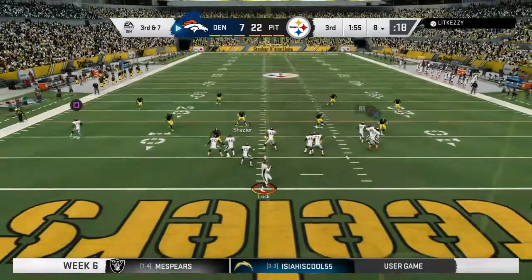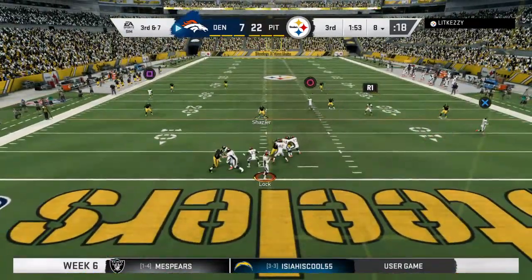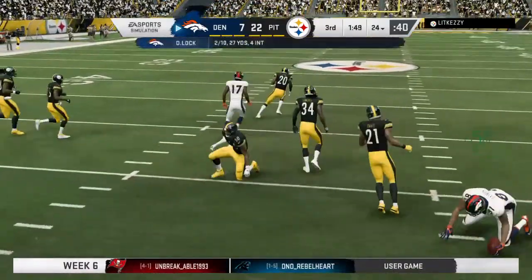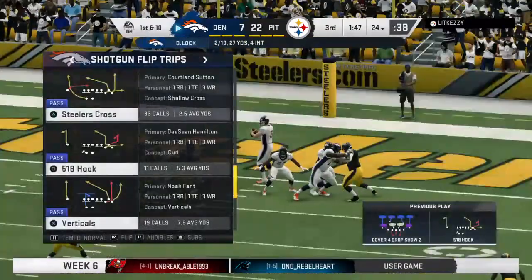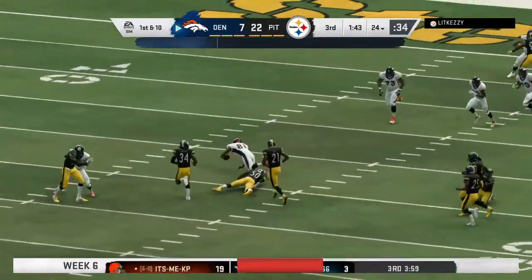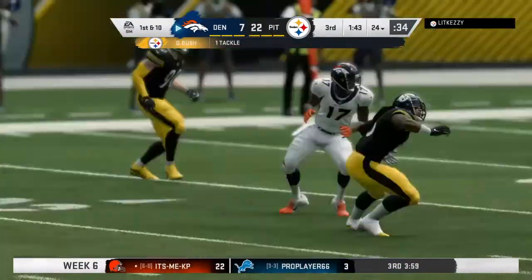On 3rd down, Locke. Oh, he got position on him, and he pulls it in. And able to get this one out just shy of the 25 at the 24. It'll be a pickup of 16 and a Bronco 1st down.